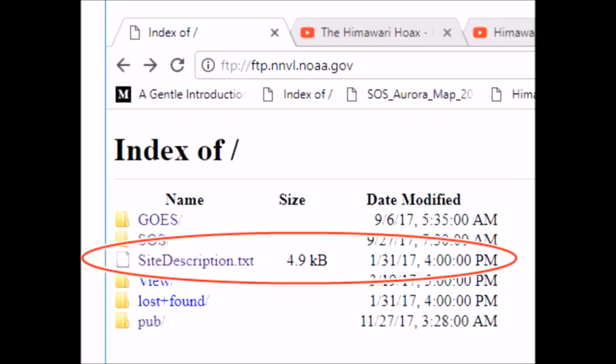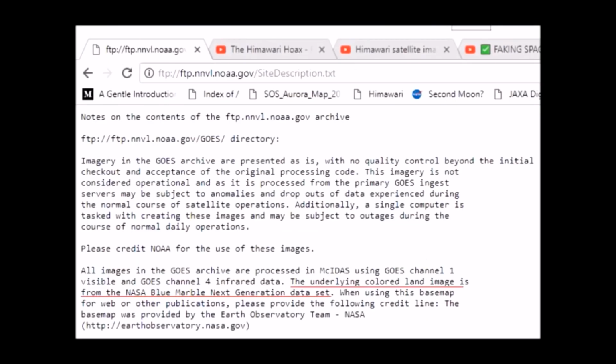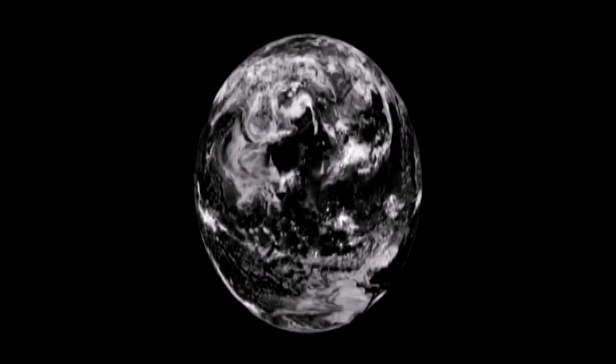So, when you're at the FTP site, click here for the site description. So when you do, a text file comes up, and you can see right here, they tell you that all of the images in the archive use the underlying colored land images from the NASA Blue Marble dataset. Yep. So the Himawari is actually totally debunked right there. These aren't real pictures coming from a satellite in a geostationary orbit above the Earth getting snapped every 10 minutes and being beamed down for us to all ooh and ah over.